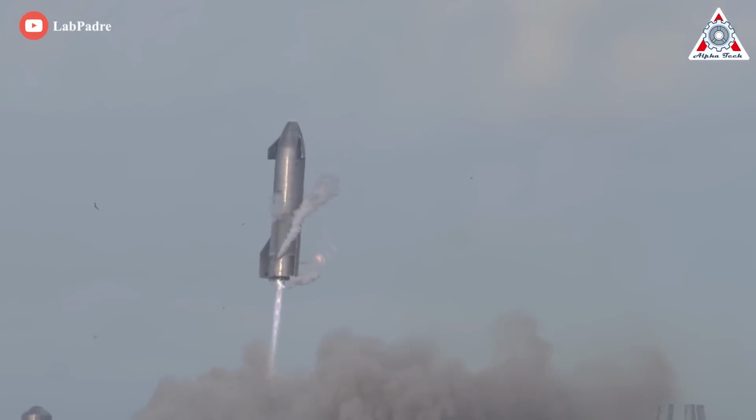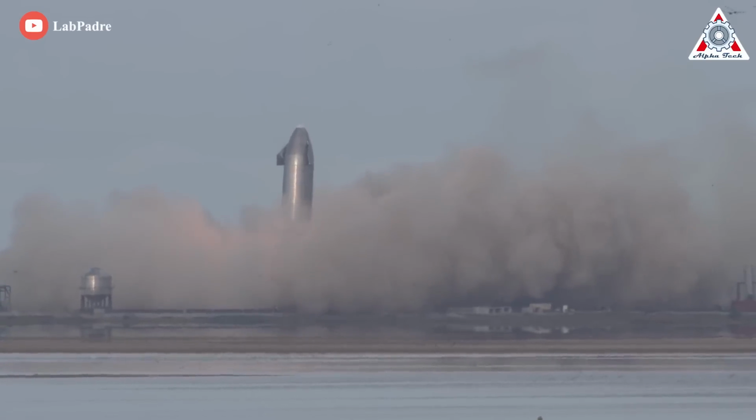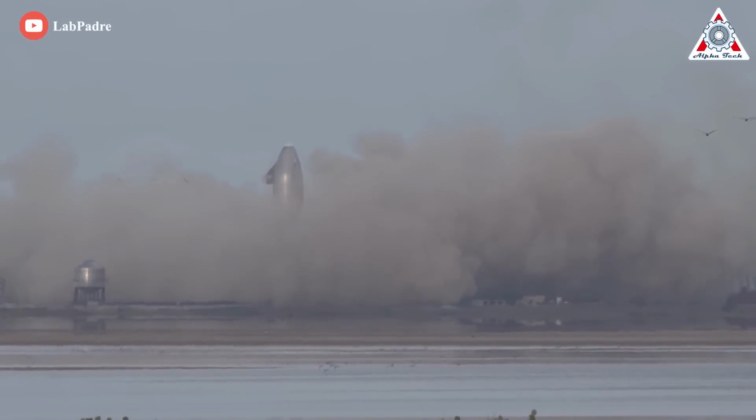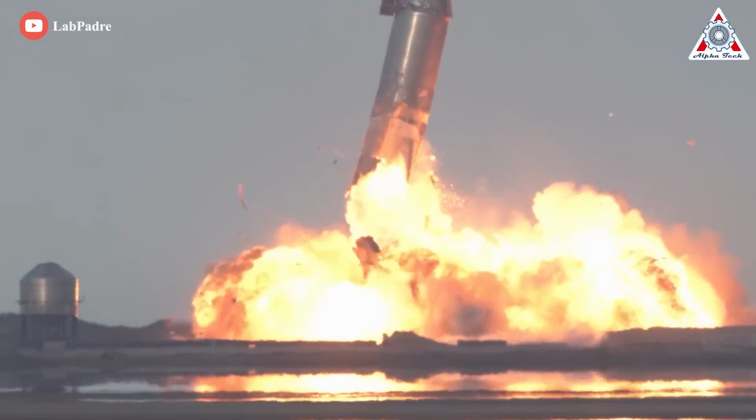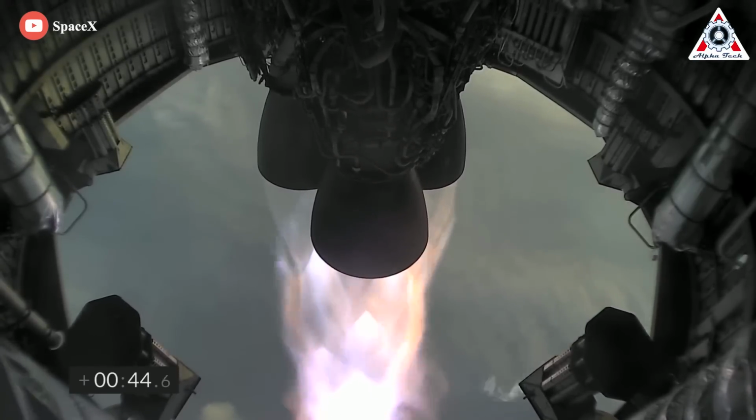The SN-10 rocket prototype had a successful liftoff and soft landing at the company's South Texas launch site on March 3, 2021, but it then exploded as well. On March 30th, SpaceX's Starship SN-11 lifted off in a thick fog, only to meet a similar fate to its 3 earlier iterations. The cause of these failures was more or less related to the Raptor engines.